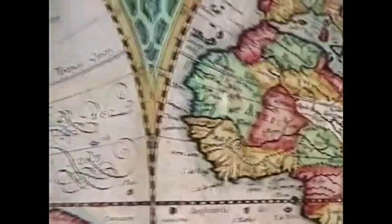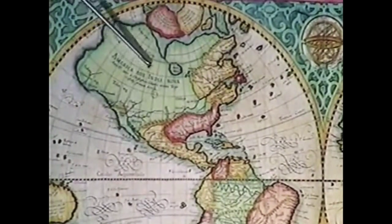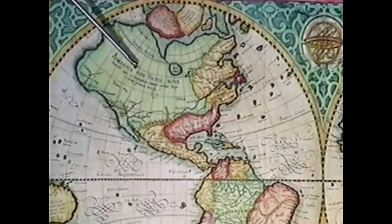Let us go to North America. And this text here reads, America, or New India, discovered in 1492 by Christopher Columbus and claimed for the Kingdom of Castile.